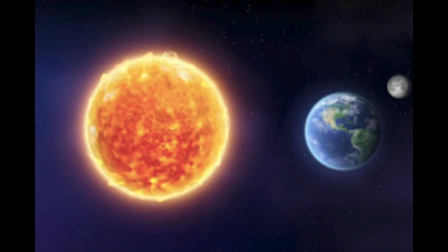So I know that it is daytime when part of the Earth is lit up by the sun, right? It's nighttime when part of the Earth isn't lit up by the sun. But how does that happen? This may sound cool, friends, but we have day and night because Earth is always spinning up in space, right?